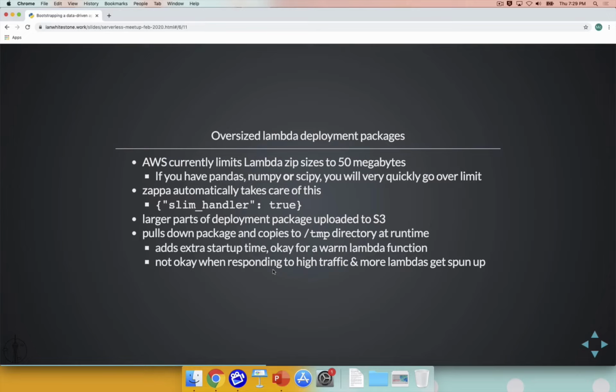Since then, Lambda's introduced new features like Lambda layers. I don't know if you guys have heard of layers. It lets you save a bunch of different deployment packages and be able to import them, so it gets around that as well. Zappa doesn't support this yet, so you have this to work around with.